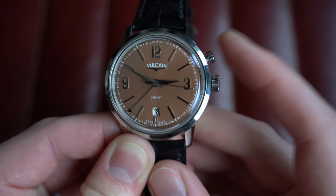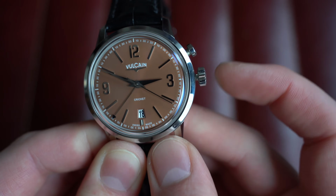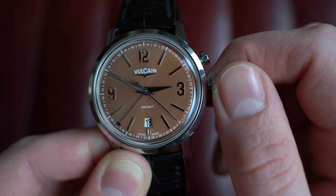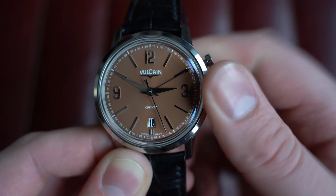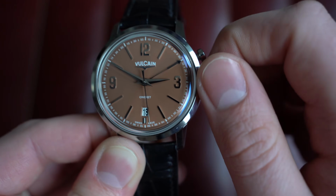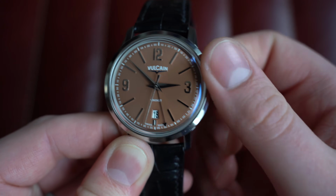Then if you see we have this pusher here, if you push it all the way down, you have to make sure you do a nice strong push so it pulls the crown out. As you can see, as you go around, that's going to change the alarm. Nice and simple stuff, as you can see. Now let's go round and then let's show you how it works.